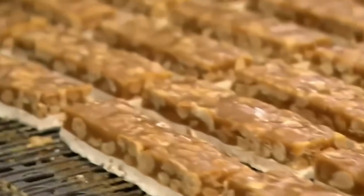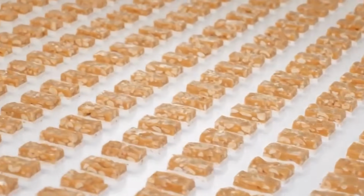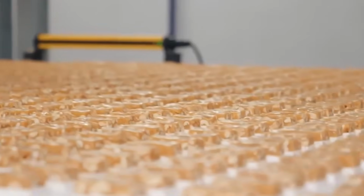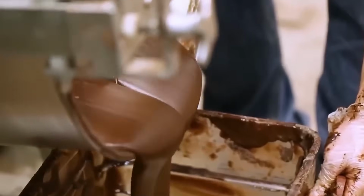Every bar is now a complete unit, except for the chocolate coating. Before coating, the uncoated bars, often referred to as centers, pass through a quick chilling tunnel to firm up the layers and maintain bar integrity during enrobing. Once firm, the centers are deposited onto a wide enrobing belt that passes through a chocolate waterfall.